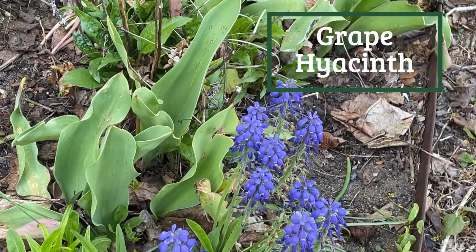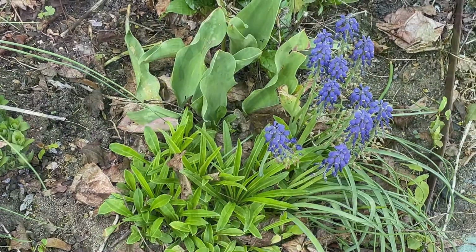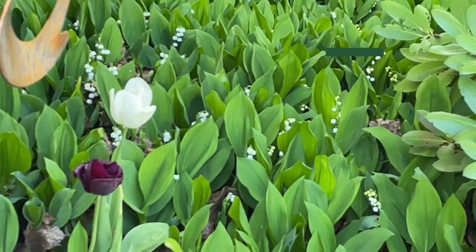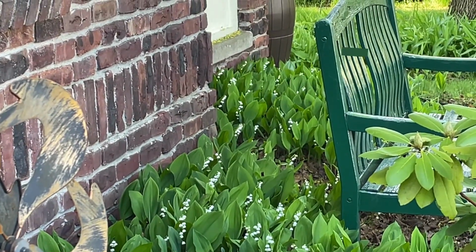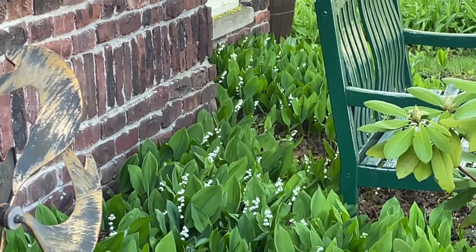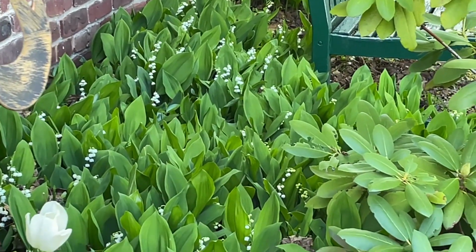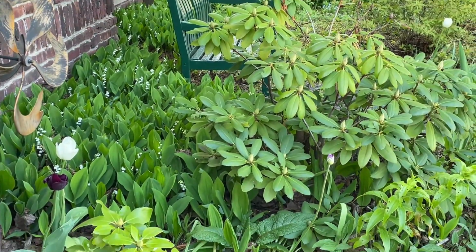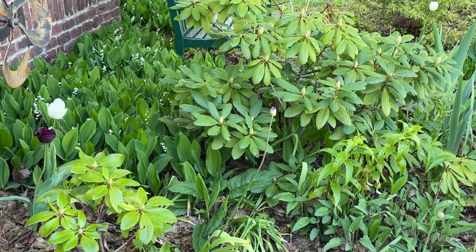Here are my grape hyacinths. These are a little past their prime. Things bloomed before I actually got a chance to come out and do some filming. You know how busy spring can get sometimes. I do have a few tulips and lots of lily of the valley. These are pretty aggressive and I actually do need to thin these out. They're starting to crowd out my rhododendrons, and so I'm gonna have to take some time this year and really get these thinned out. As you can see, as lovely as they smell, they crowd everything else out.